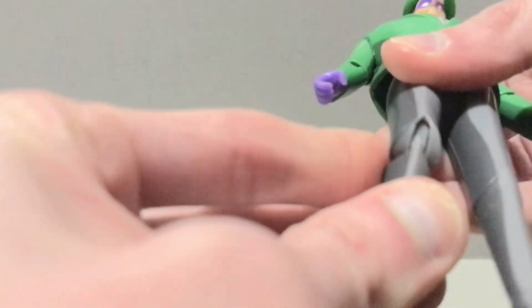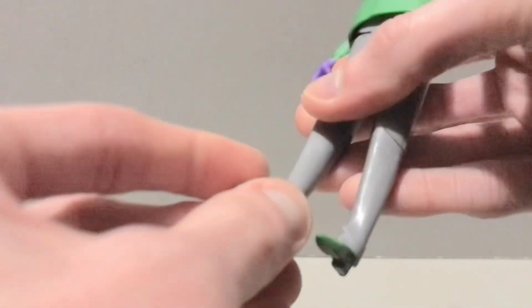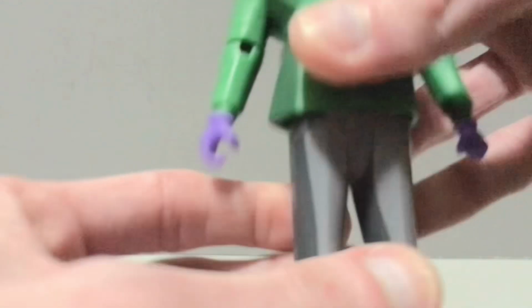But he does have a single jointed knee. Get about that much. Yeah, you pretty much get about that much. Not a lot. Not gonna lie. That is nothing to write home about. Absolutely nothing. His feet will twist, but like Commissioner Gordon and the Joker, no hinge or rocker or anything in there. So you're just kind of stuck.